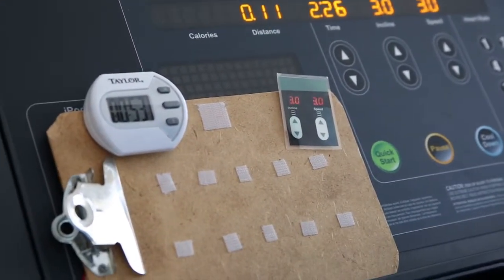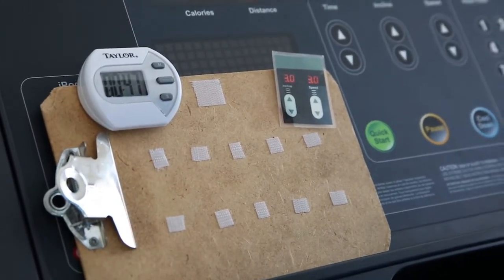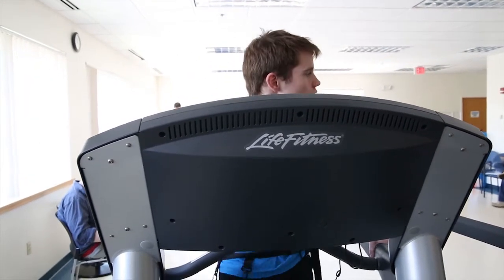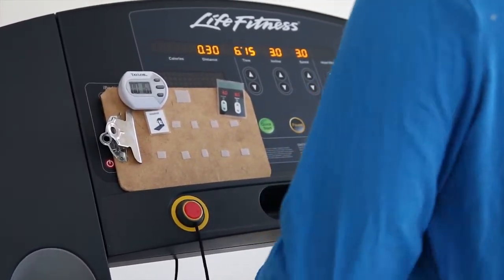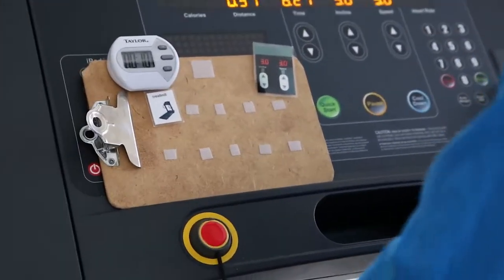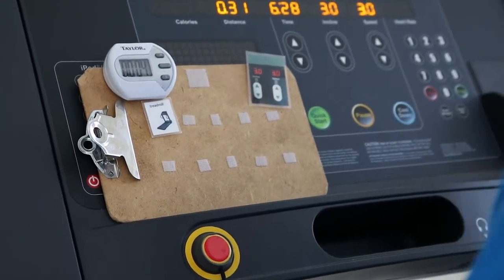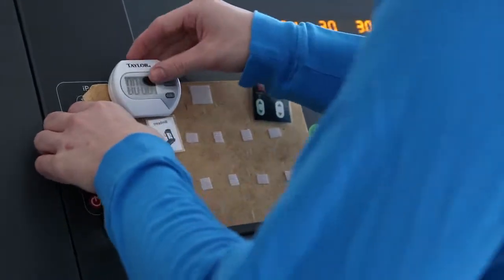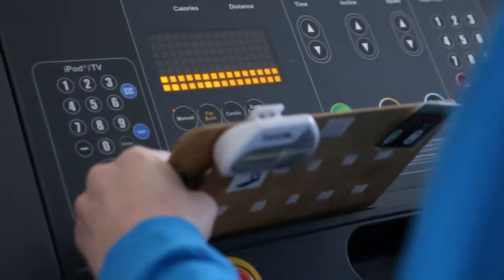A clipboard with a timer and 10 squares of Velcro on it is perched on the control panel of a treadmill. Terry is walking on the treadmill. There is now a reward sticker on the first square of Velcro. The timer goes off. Terry puts a sticker on the second square of Velcro and starts the timer again. He keeps walking.